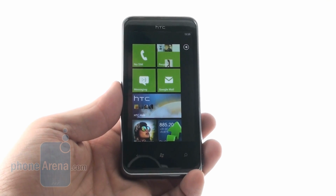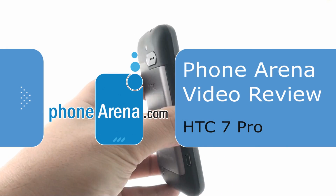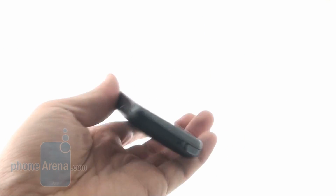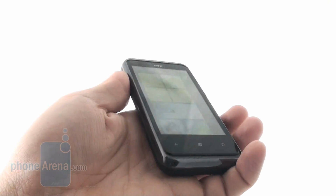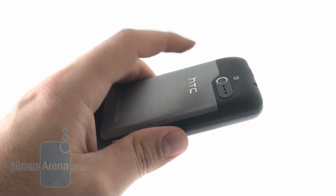Hey guys, today PhoneArena is presenting the HTC 7 Pro, the first phone with a physical slide-out QWERTY keyboard from HTC that's running Microsoft's Windows Phone 7 operating system. The phone is a heavy beast, 6.53 ounces, 185 grams, which makes it feel very solid in the hand, of course, with a typical HTC build quality.